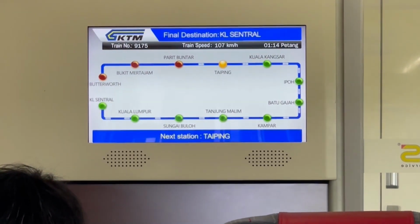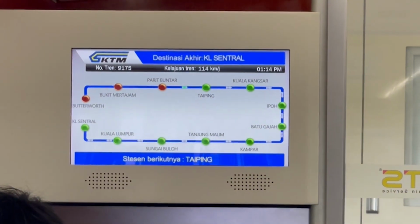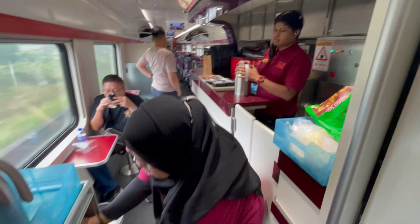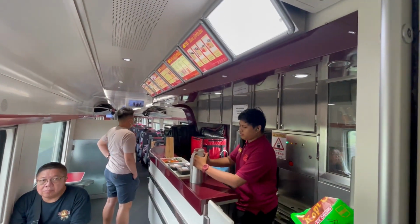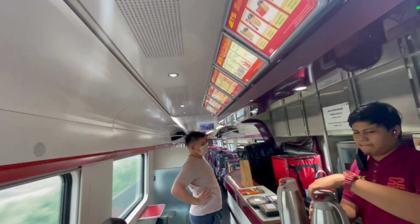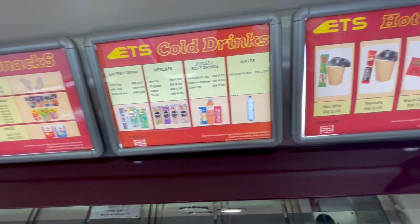After we got settled in, the train left pretty quickly and made a total of 10 stops on this 4-hour journey. And in case you get hungry on the train, there is a buffet car where you can buy drinks like water, sodas, coffee and tea, but there's also food available. They have various options with rice and noodles.